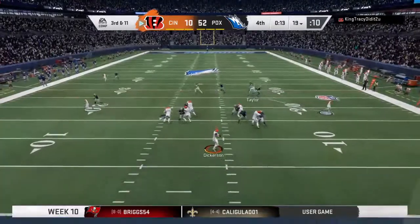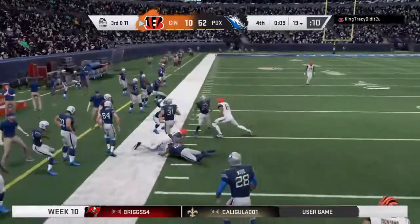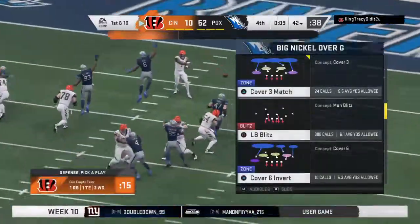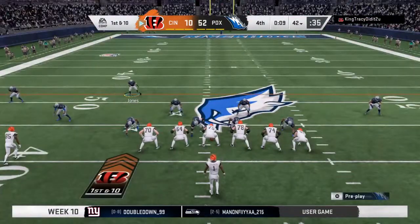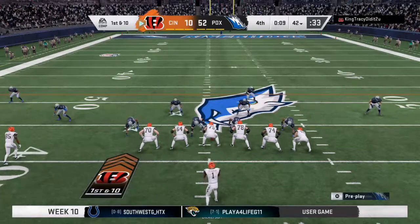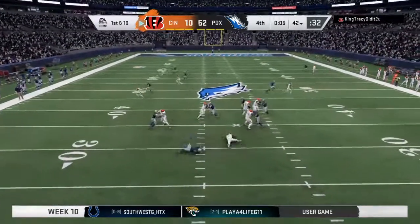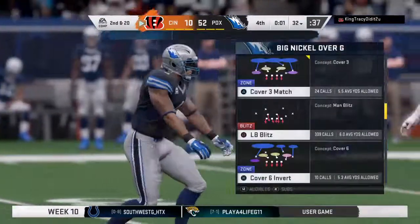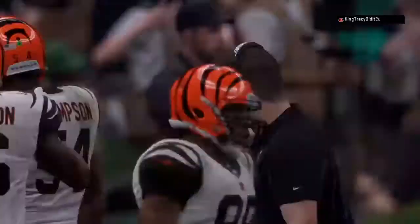To throw on third down. Dickerson, looking left side, and it's complete. A pickup of 24 on the third down conversion. 24-yard gain on the play. First down, Bengals. Throwing on first down. Dickerson. Nowhere to escape, and he goes down. A big offensive explosion helped lead them to victory.